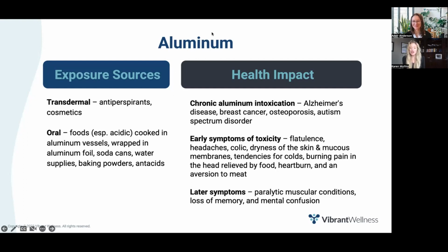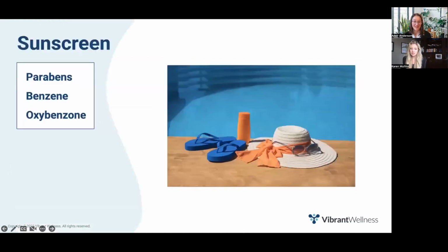The other thing that I can't wait to touch on is sunscreen. Because, once again, this influencer that I mentioned before, wow, her obsession with sunscreen goes beyond anything I've ever seen. It frightens me, honestly. First and foremost, tell me about the most common toxins that are found in sunscreen. So the most common toxins found in sunscreens are parabens, oxybenzone, and benzene.